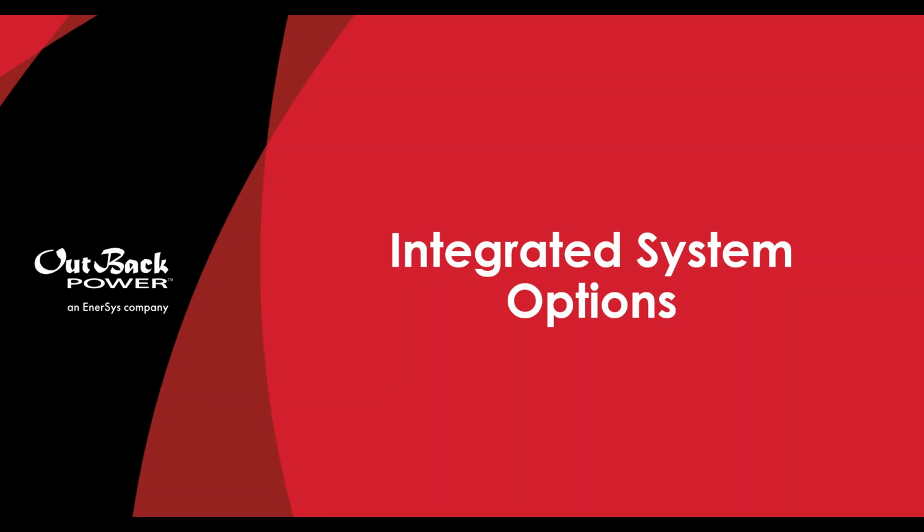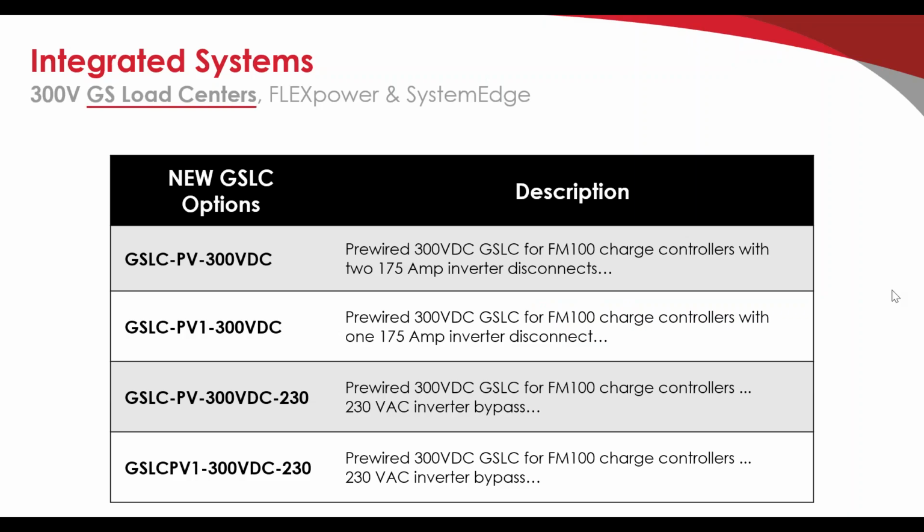And lastly, we'll talk about integrated systems options. So our GSLC part numbers won't change. The wiring changes a little bit inside of them. And we had a webinar a couple days ago on wiring differences.